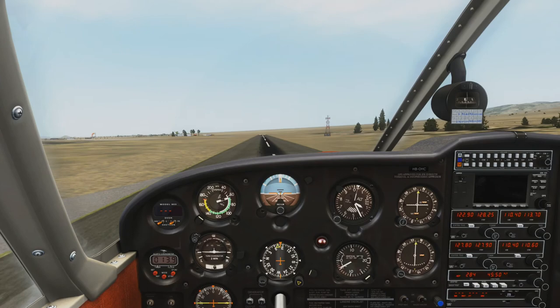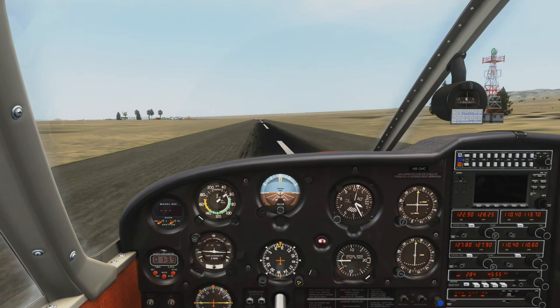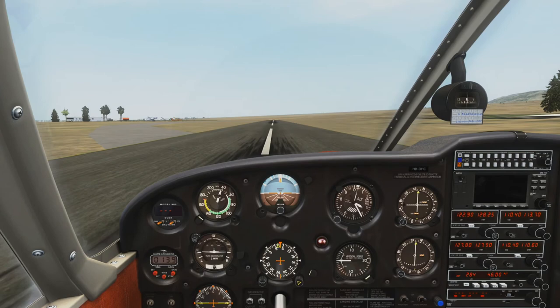Feels like we're coming in really quick. A little to the left there. I'm hard on the brakes. And I'm off the brakes.